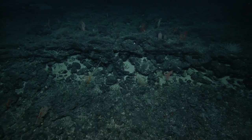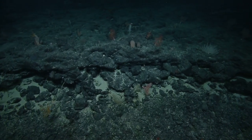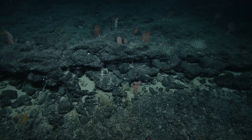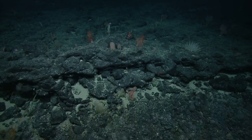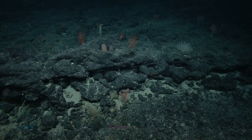So those stalked corals, Chris Kelly is chiming in, it's in the family Hyocrinidae. Stalked corals? That's the crinoids. The crinoids. Yeah. The stalked crinoids. The yellow ones. Yeah, roger.